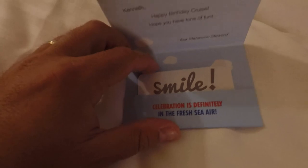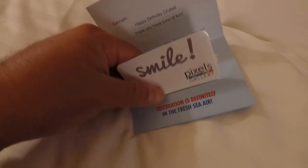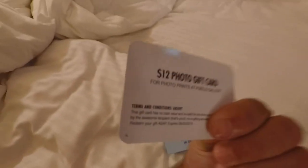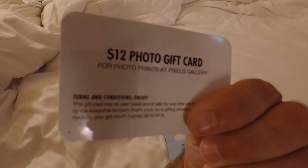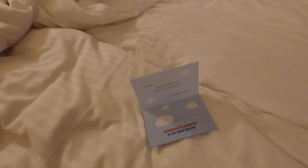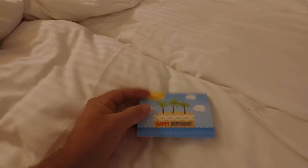And the other gift card is a Smile Pixels Gallery gift card. And this one is good for $12 photo gift card. So you can buy a photo with that. So we'll head up to the spa and the photo area, pick up some stuff, and we'll show you what we got.